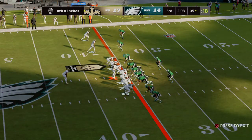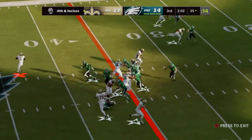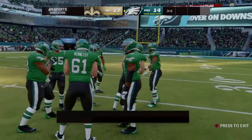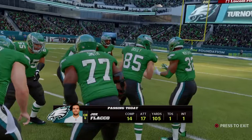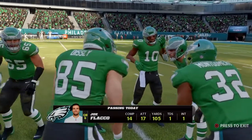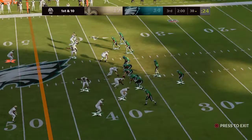Would have been right at about a 52-yard field goal try, but no, they are going to go for this thing on 4th down. And this is going to be nowhere close. Needed some inches and ended up losing yardage. The Saints' decision to go for it backfires. And the Eagles' defense able to hold.